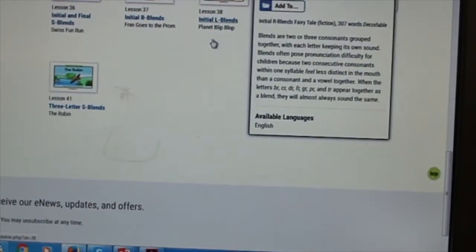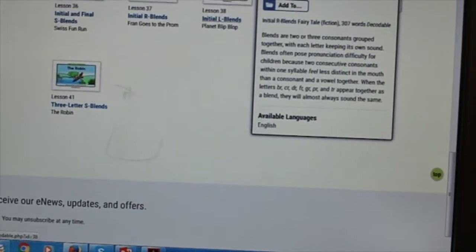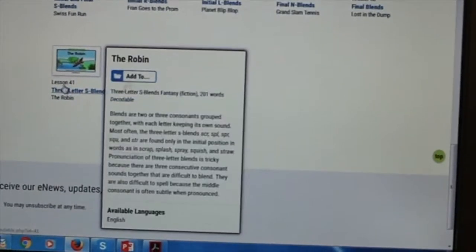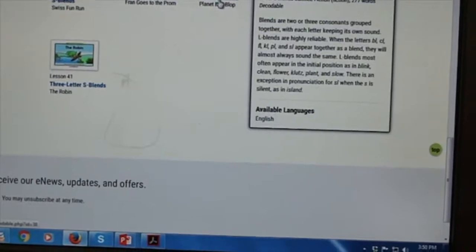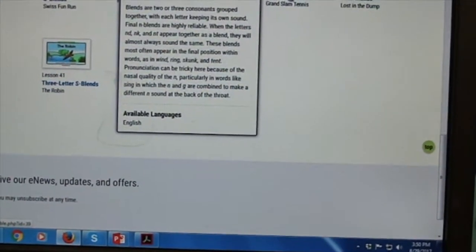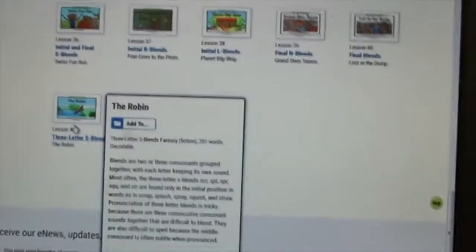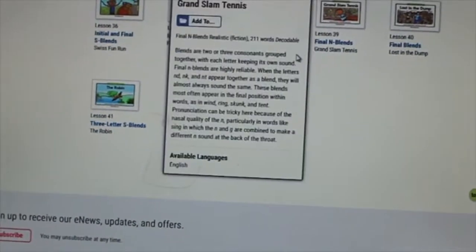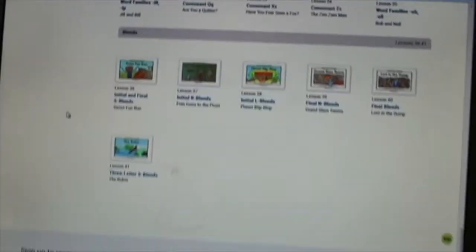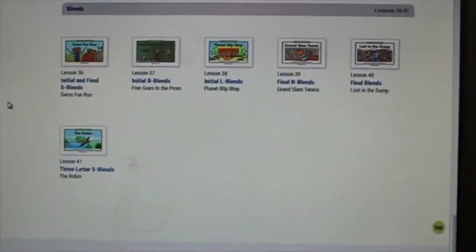So this has initial blends, so that's a good one because one of my words is plant. So that's a pretty good one right there. And then this one has some final blends, so that would be a really good one. And this one is 3-letter blend, so I probably will do this one for my one group. I'll probably do this one, and then I'll probably do this one. So I'll probably do those 3 and print those off for them to have some decodable books. So while we're all doing the same activity, they'll have books that are different.